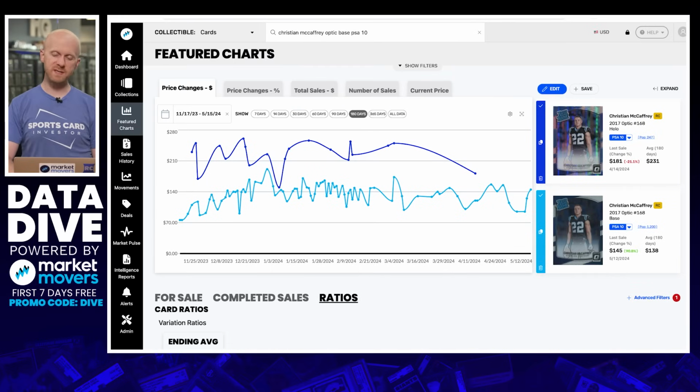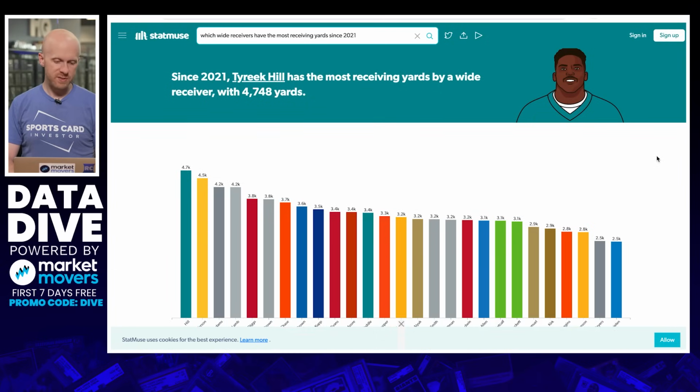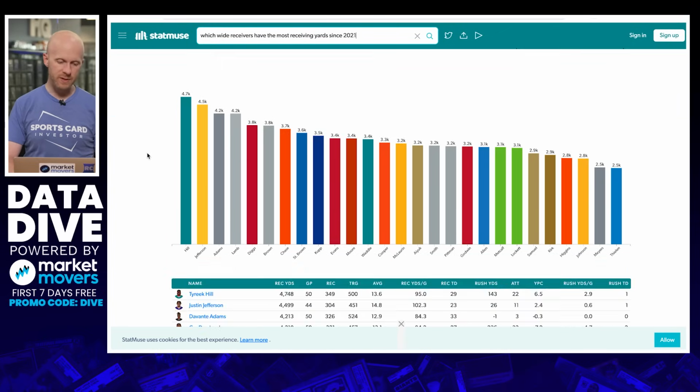All right, let's shift to wide receivers. And here's a quick stat. I mentioned this earlier. Which wide receivers have the most receiving yards since 2021? By the way, StatMuse is an awesome website. You can just ask natural language questions and it'll give you this information.